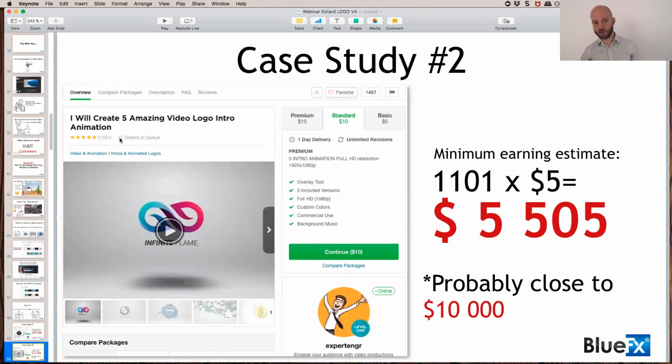And here's another important thing: you have this number, orders in queue. So think about it. Right now he has 11 orders in queue. He's already working on 11 projects. That's how big the demand is right now in this logo animation market. I think $10,000 is not a huge number, but it's a nice number. $5,000 or $10,000, whichever is closer to the truth. I think it's the $10,000. I think it's a nice amount to make from logo animations.